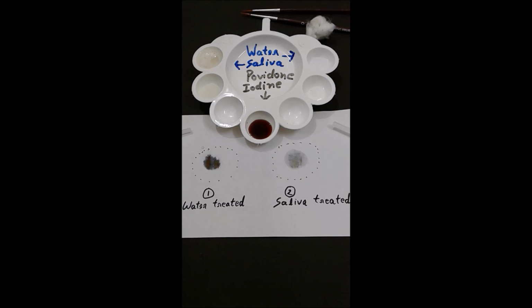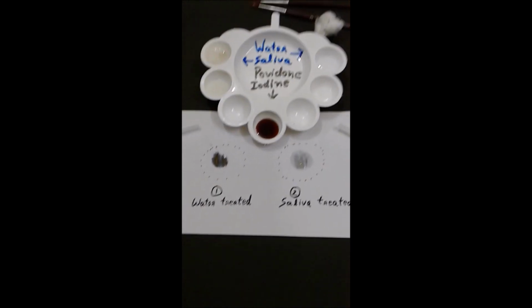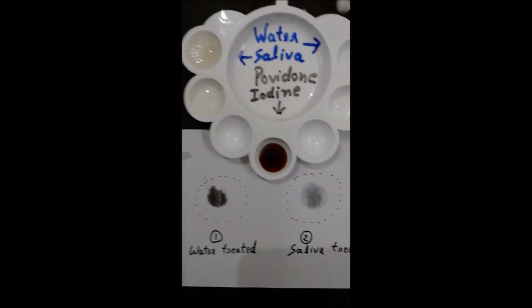As we can see, a light blue-black color appears in the saliva treated because it digested the starch, whereas in the water treated, it is dark.